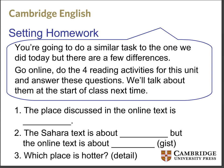So you're going to do a similar task to the one we did today. So I'm linking it directly to the skills they worked on. We're going to work on the same skills, but there are a few differences. Here's the mystery. Go online, do the 4 reading activities. So instead of saying do activities 1 to 4, which is what I'm asking them to do, I'm saying do the 4 reading activities because we did reading today. So it will match up.